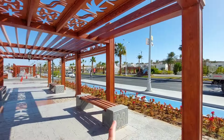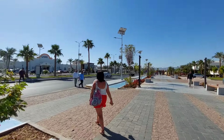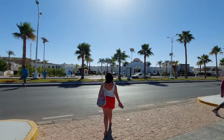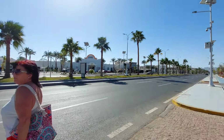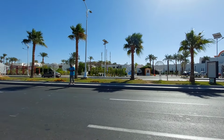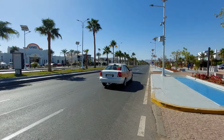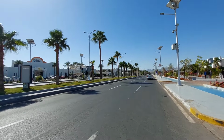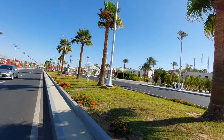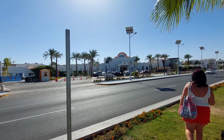Something else as well, if you hear horns tooting, what happens is we've got all these taxis, so as they're driving down, they'll toot the horn to see if you want a taxi. I mean, they don't hassle you or anything, it's just every car that passes you seems to be a taxi. See? Exactly what I mean. I'll go over the road. Taxis over here are quite cheap.